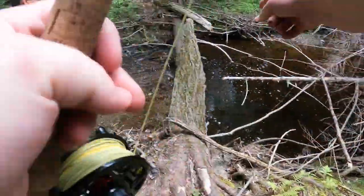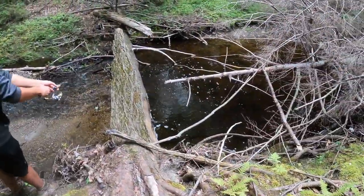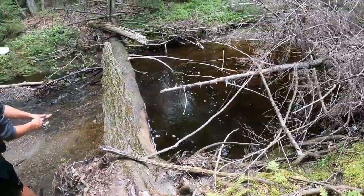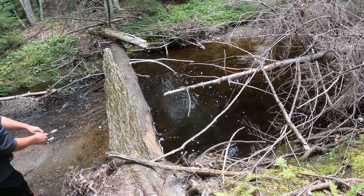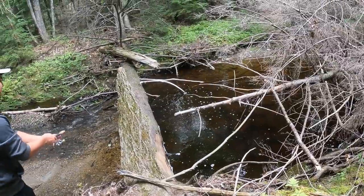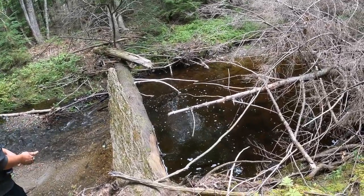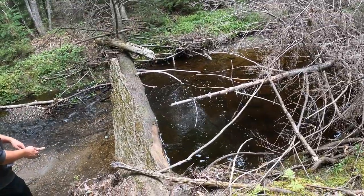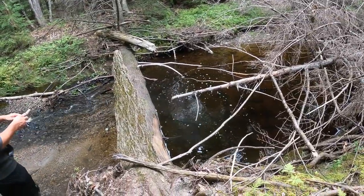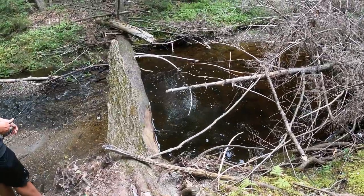All right, I'd say cast. You see where that current starts right there? Cast over that, just work it more this way. Oh, wow, we're in the surface, yeah. I'd say hit bottom and then work it. Oh, there's a bunch of them down there. Oh, get him. Another brown. Oh my God, these are some nice fish, bro. Yeah, man.